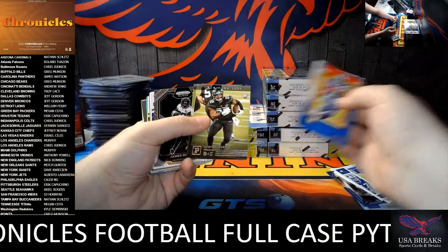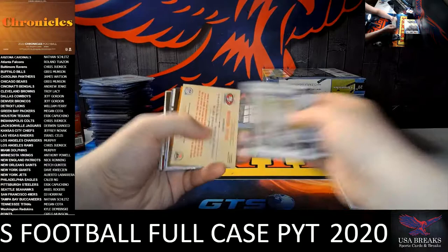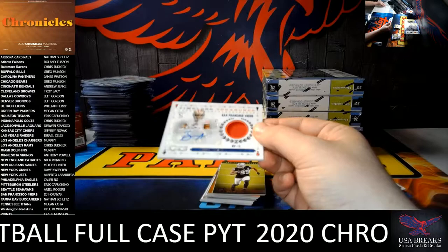Moss, P. Ryan, Higgins, James Robinson, Black, Duvernay, Rivers, Kyler, Brandon Ayuk, auto. Nice hit there to 99 for the Niners.